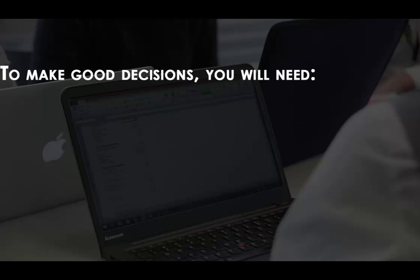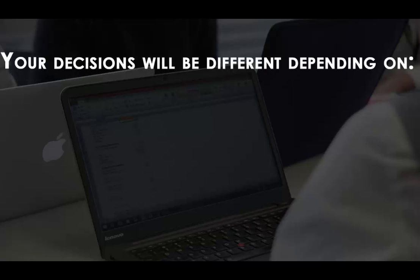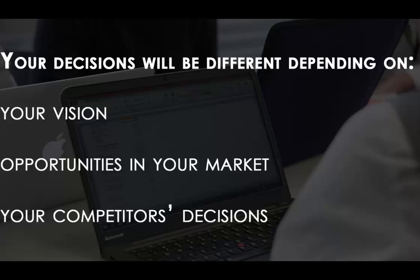To achieve this, you need to produce a range of products with a well-targeted marketing campaign to enable a slight premium price, and rather than focusing on sales volume, focus on efficiency to increase profitability and therefore shareholder value. Your overall strategy and function decisions are likely to be different depending on your vision, the opportunities in your market, and your competitors' decisions.